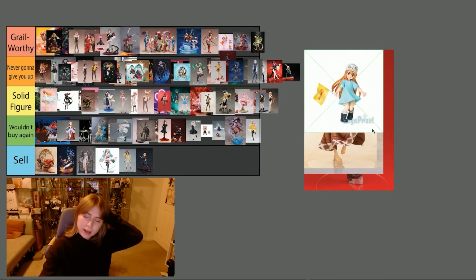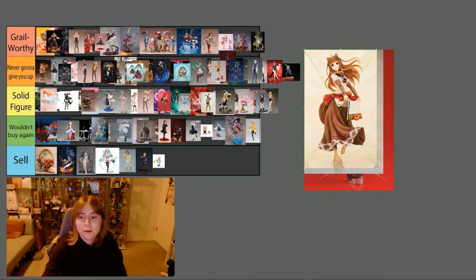Next up, we have this Plate Prize figure. Super cute, but her flag is super droopy in real life. This does not support at all. She's definitely a sell.